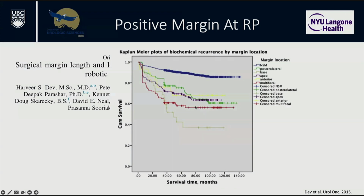Next is if it's multifocal. And finally, the rest are kind of lumped in: apical, neurovascular, and apex. So some of those can be artifactual or not have recurrence. Some of this can relate to just pathologic processing, and it's actually not disease still in the patient.